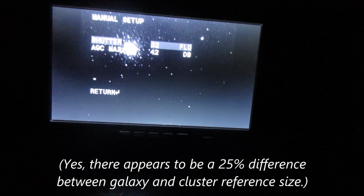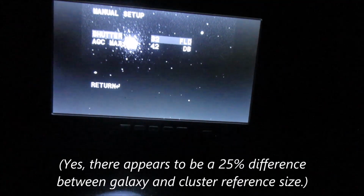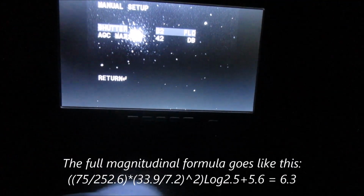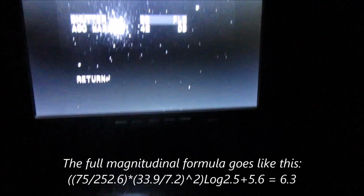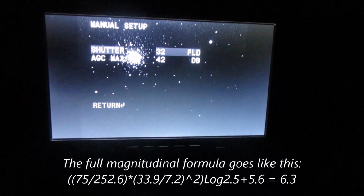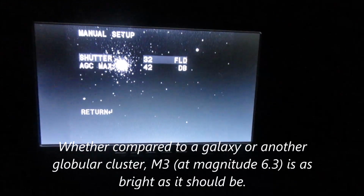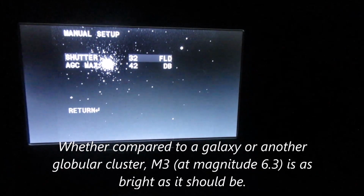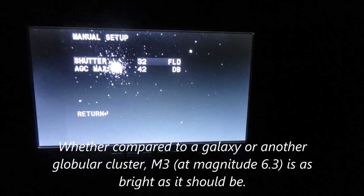A little exploration of shutter settings and AGC, auto gain control. And to all, good night. Glad I was able to share some of the views of the night sky. It's been about 5 or 6 weeks before I had a chance to do this, and I hope you appreciated it as much as I did. Carpe.